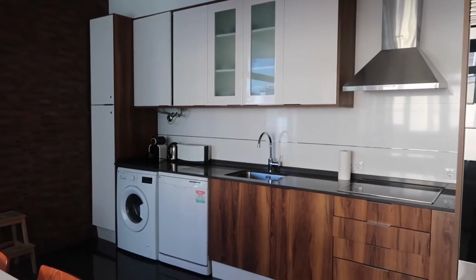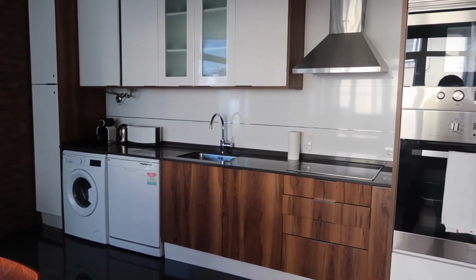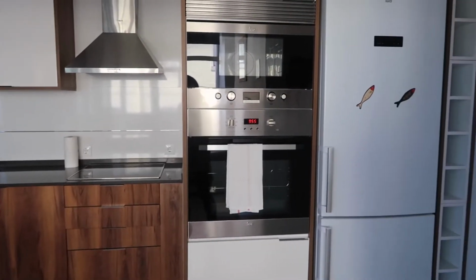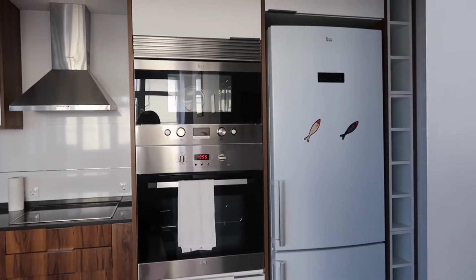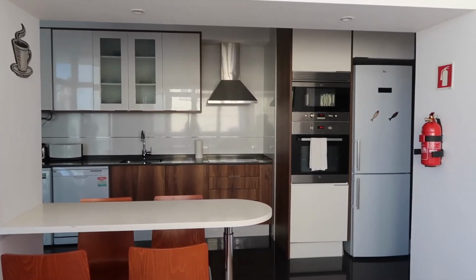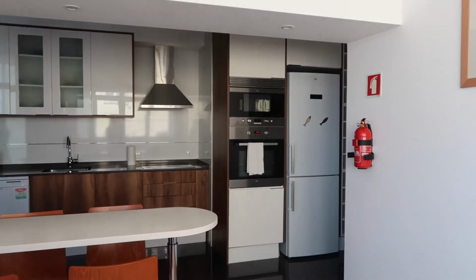Our kitchen is fully stocked, refrigerator, washer, pretty much anything you can think of, it's in there, and it's a pretty open space. That was the one thing that I loved about this Airbnb, is that it was all so open. And then we have the best part of this Airbnb.